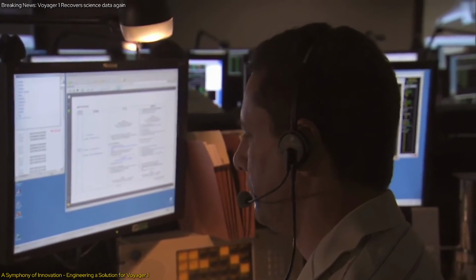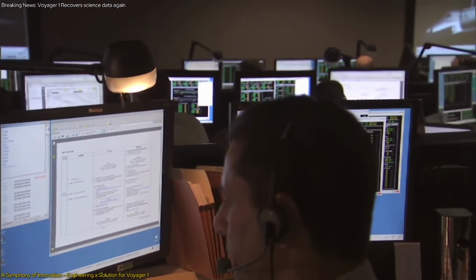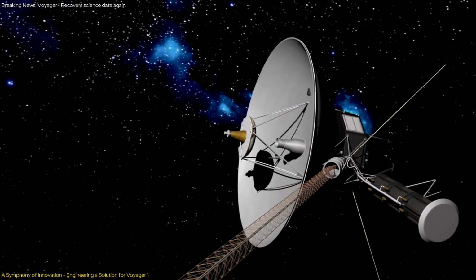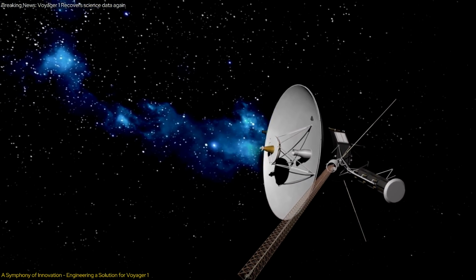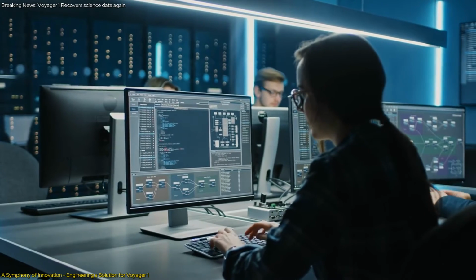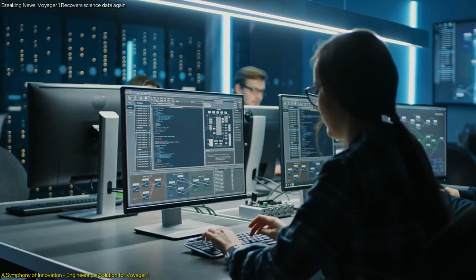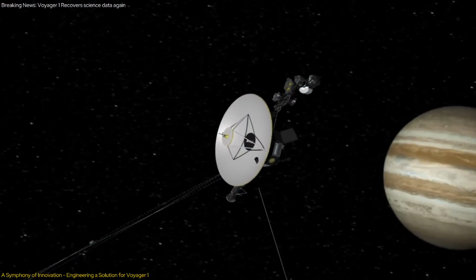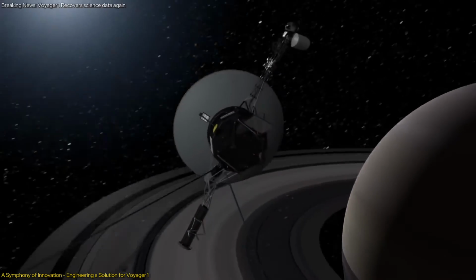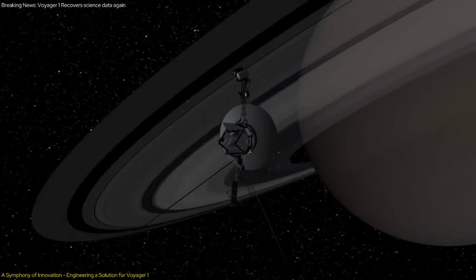The complexity of the operation went beyond the technical aspects. The team had to consider the power limitations of Voyager 1. The spacecraft's power source, a plutonium-based battery, degrades over time. Every command sent and every operation performed consumed precious energy. The team had to strike a delicate balance, ensuring the fix wouldn't drain Voyager 1's limited power reserves prematurely.